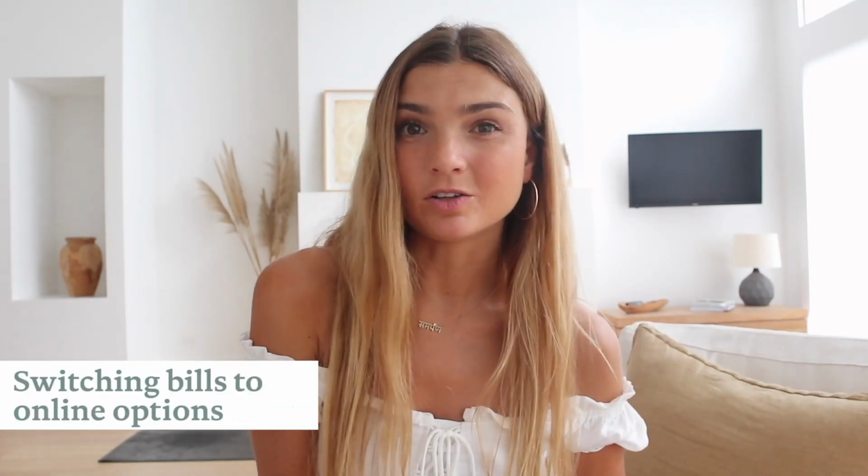Switching all of your bills to online so that you aren't getting the hard copy, the paper form in the mail. Reduce, reuse, recycle. Google things if you're not sure whether they're recyclable. Looking on the bottom of items, they'll probably have a number and a little symbol.